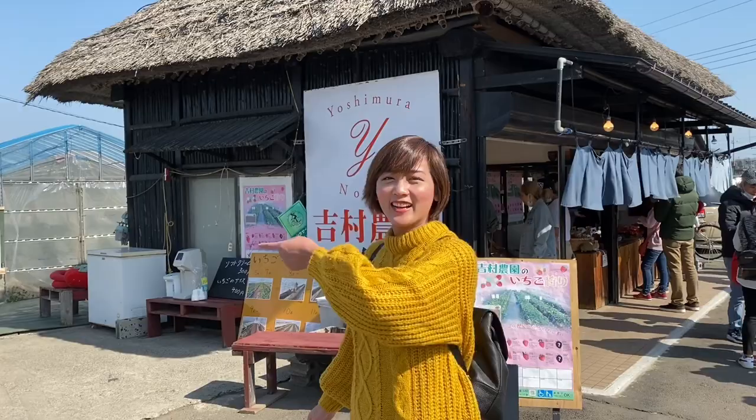Here we are at Yoshimura Strawberry Park, and we're gonna check out the greenhouses. Let's go.